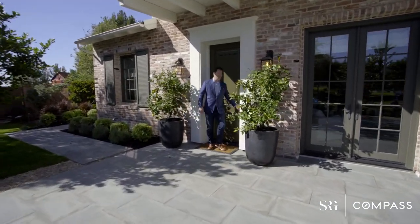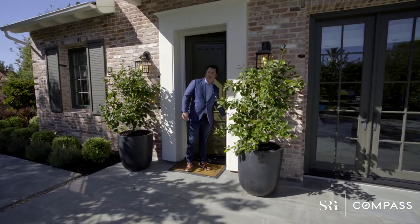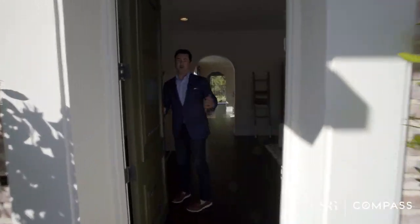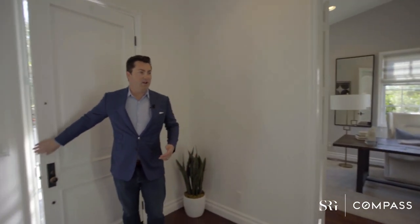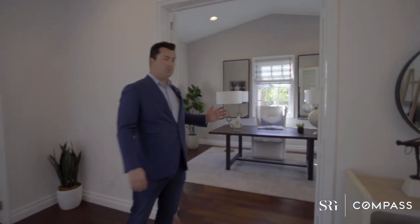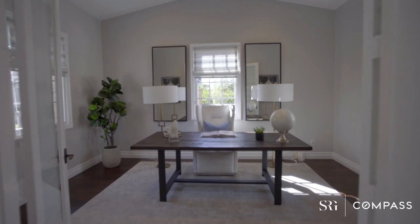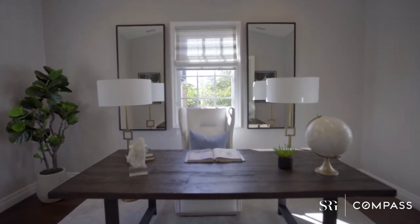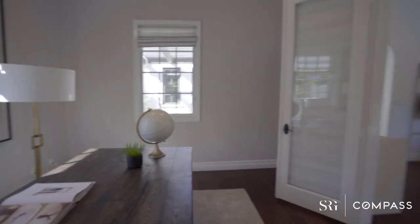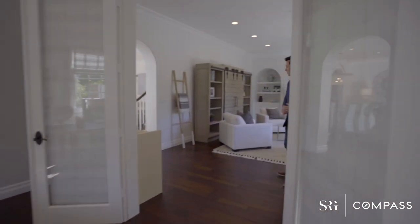Beautiful exterior to the home. Also, the landscaping, everything basically has been redone in this house. This is turnkey. You're ready to move in. As we walk in the front door, we've got an office here on the left side. Beautiful, bright, airy fixtures, finishes all throughout the house. And then that's contrasted with the beautiful dark floors.